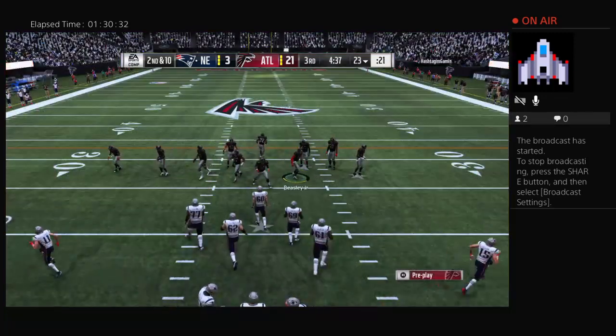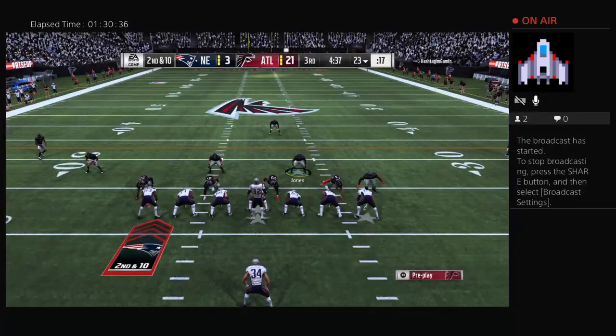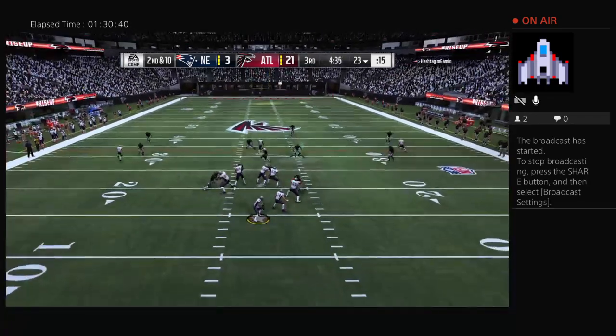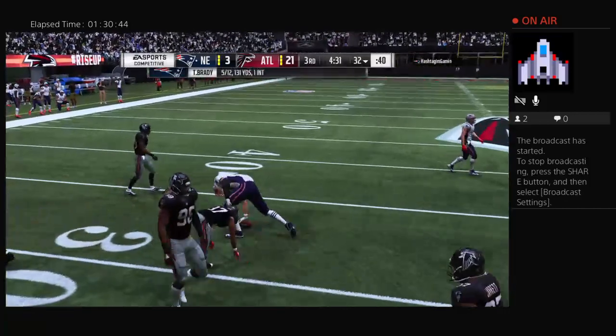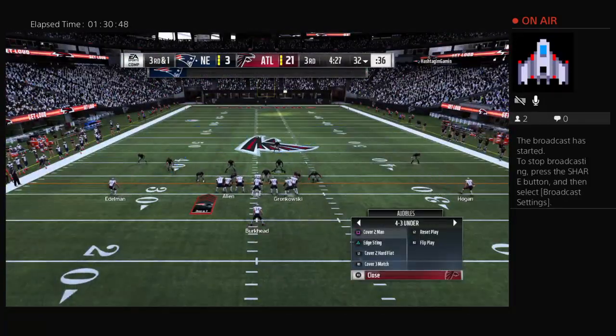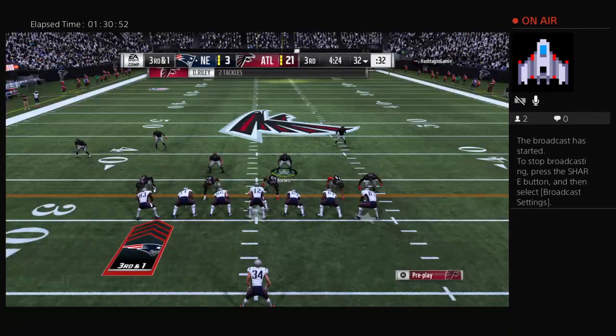Brady's incompletion on first down leads to a 2nd and 10. Brady will try again on 2nd down. And a first hookup with his all-pro tight end, Rob Gronkowski. And he's able to get out to the 32, brought down there. And they'll get 9 there as that sets him up better for 3rd down.